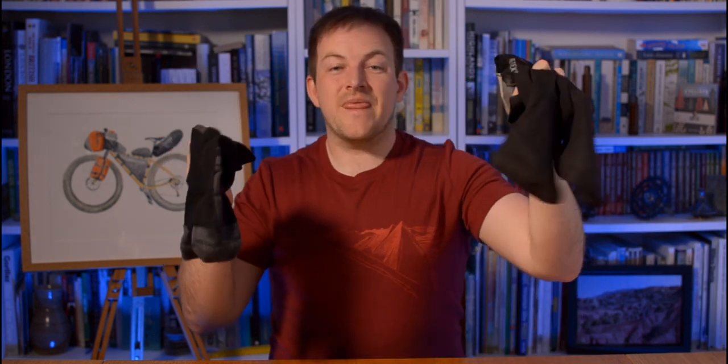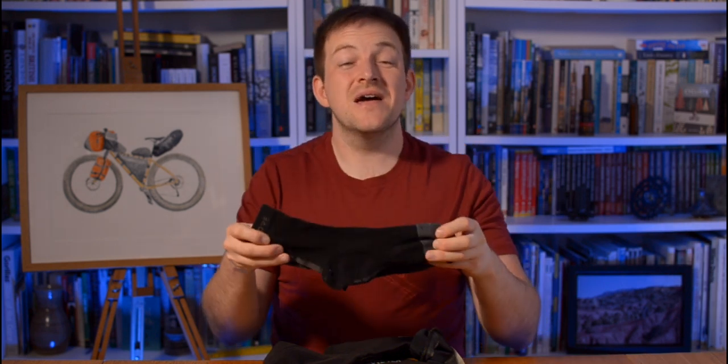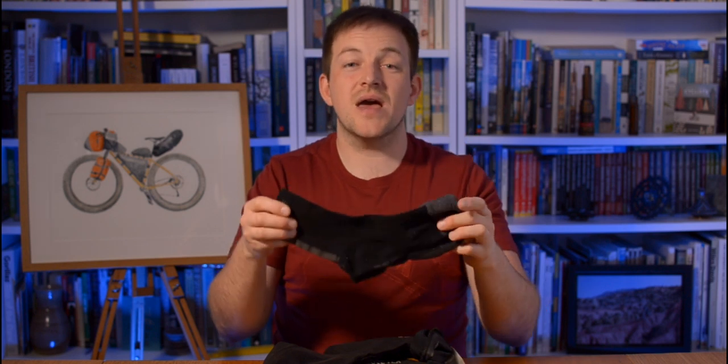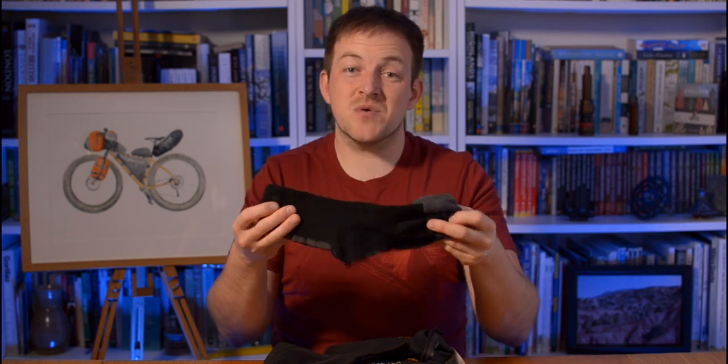So whilst we're talking about shoes, I thought we'd stay with footwear. And we're going to talk about socks, and we're going to talk about trying to keep your feet dry. So sock-wise, I now believe in having cold, wet feet, very sadly. I've tried every option out there. Waterproof socks, overshoes with trousers, you name it, I'm going to have wet feet. I ride through too many puddles, across too many rivers. I've just come to terms with it.